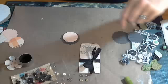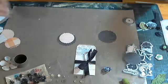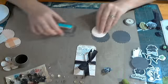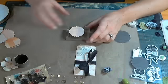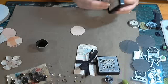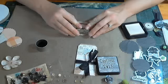All right, so now from that same stamp set, hold on a second. Here it is. It's right in front of me. There's a little word that says friends. Amigos. Amigas. And I always test my stamp to see if it'll fit on here. I always put it over the paper to make sure I can see it, so I know it'll fit. Yes. All right. So they're right in the middle.